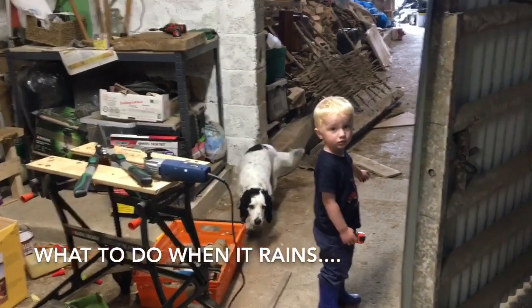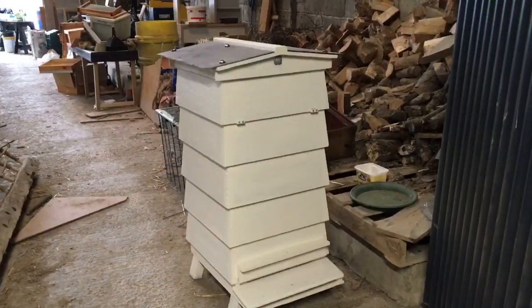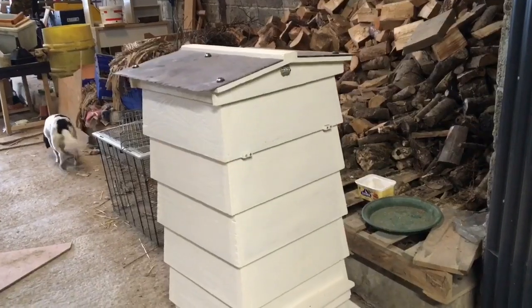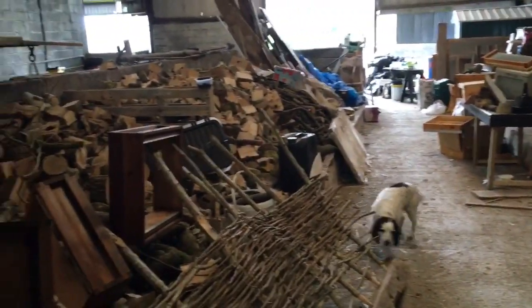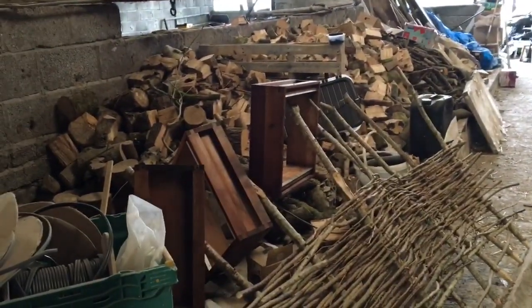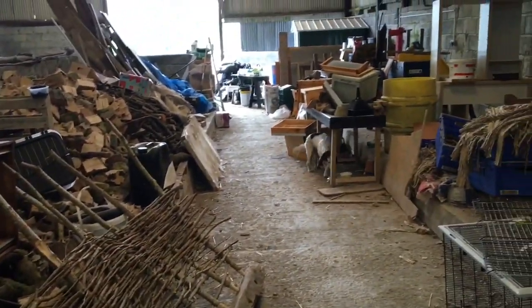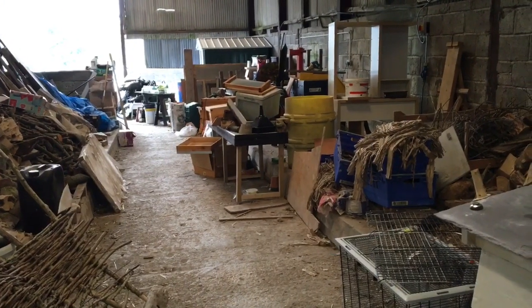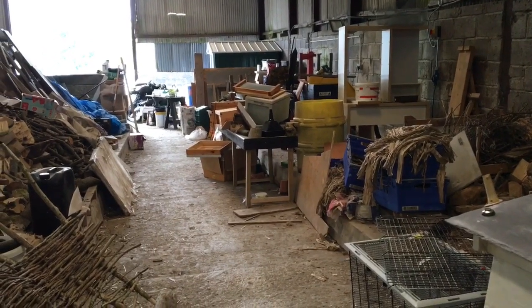Say hi, you know, wave. So there's the hive that James has been sorting out. He's repainted the whole thing and put a slate roof on. And then wood piles, piles of mess, more bits of innards, my fallen over hurdle, and just mess in general that needs tidying up. So that's my job now for the next hour, hopefully, until the baby requires his next feed.